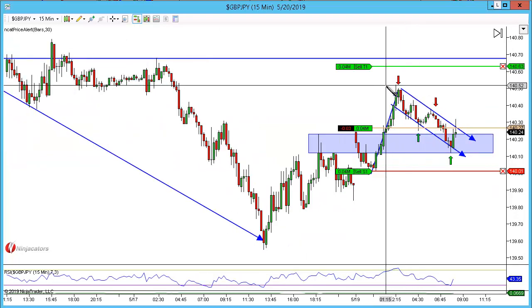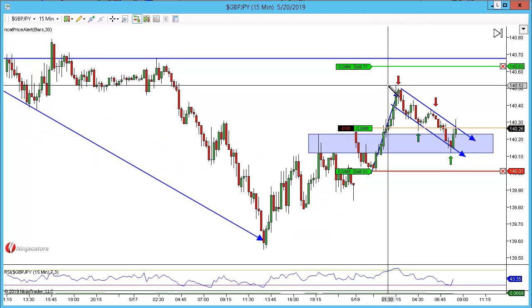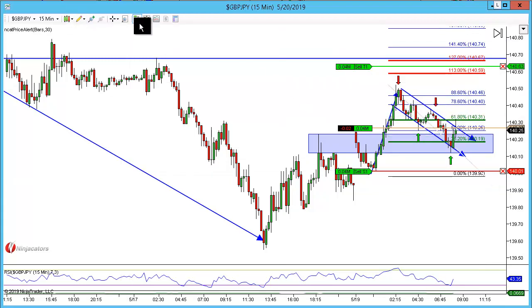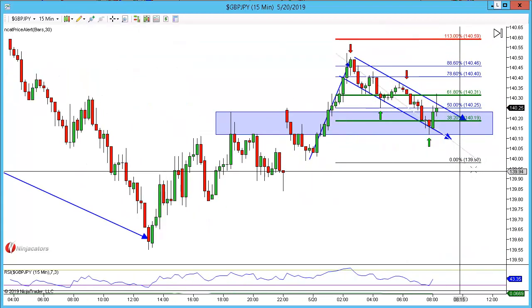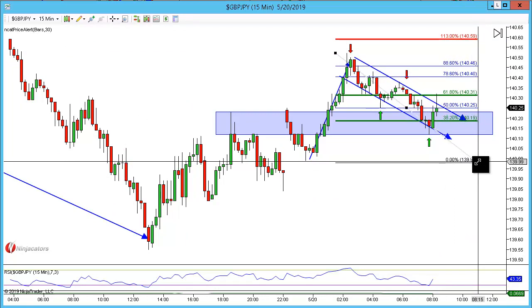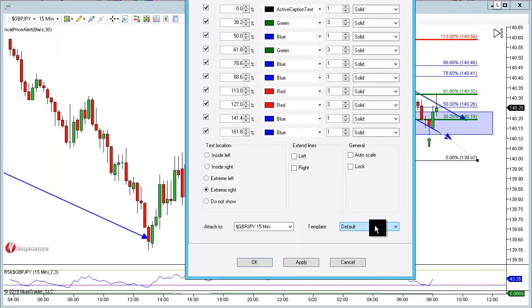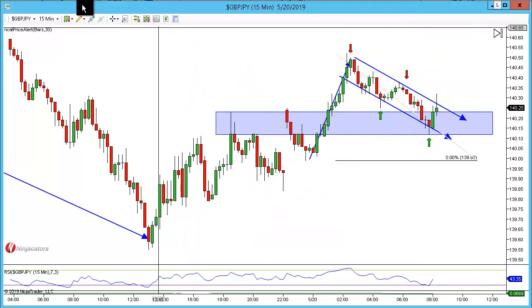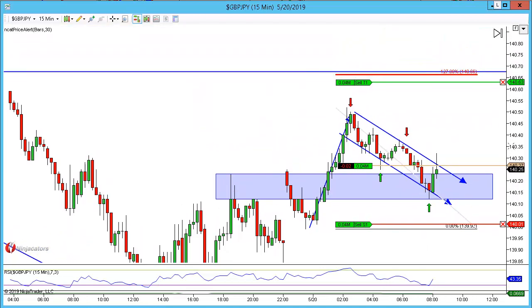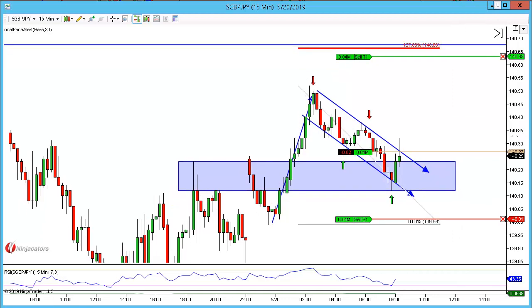What are the targets? Well, I always play for a 127 extension. So from our swing high to our swing low, I'm just going to have to remove the orders so that I can see where my fib is. Want that correct, so that's there. We're only going to leave the fib on that we want to see, which is the 127. Let's bring back on the orders again. So now we know we have room to go higher. Let's talk about our entry.